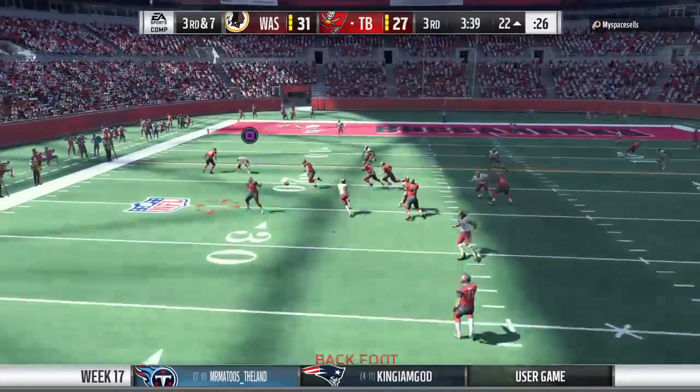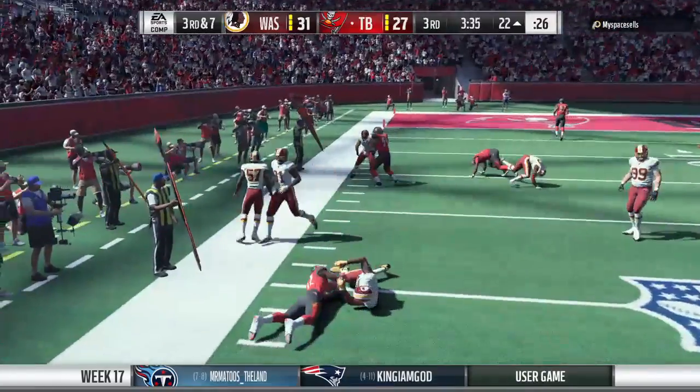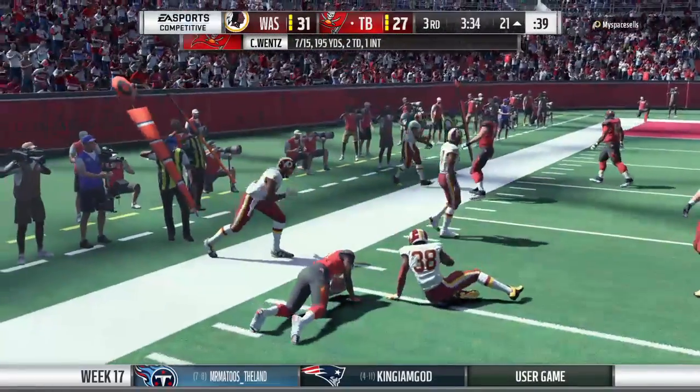Now Wentz on third down. He's going to flip that out to the flat. It's complete. No gain at all on the play there.